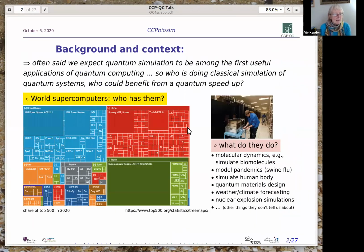But let's just step back a bit and think about why we might be interested in quantum computing. Often one of the main reasons given is that we're expecting quantum simulation of quantum systems to be among the first useful applications of quantum computing. But that really depends who's doing classical simulation of those systems now, who might need a quantum speed up.